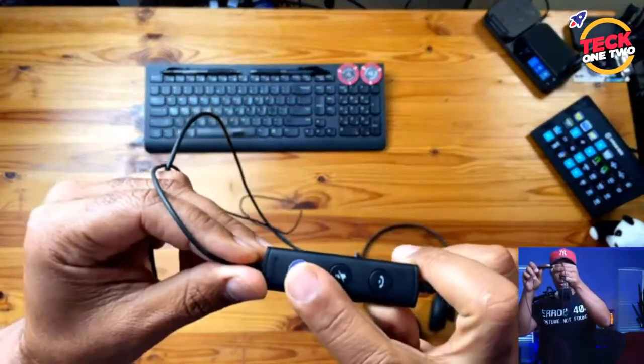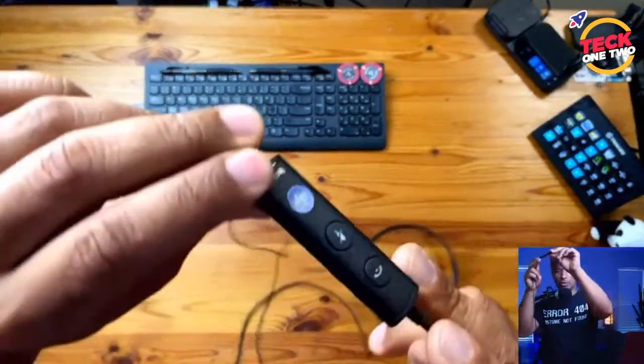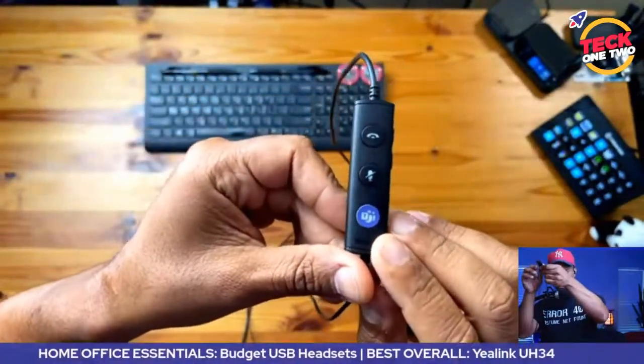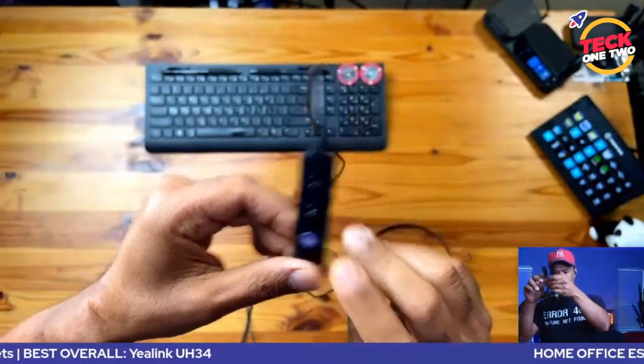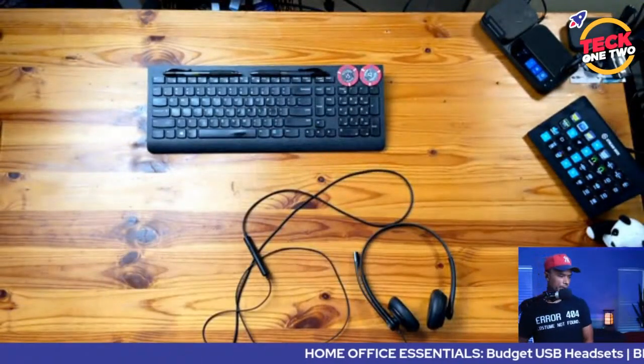On this headset, you're going to get mute. And if you're a Teams user, again, if you haven't picked up on this theme, Teams user, I've got you covered. You have a Microsoft Teams button that allows you to use the app and interact with the app. Or, you've got to give me a moment here. I've got to unplug for a moment.